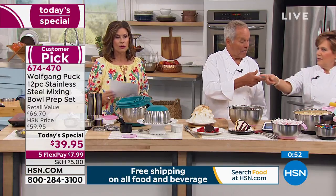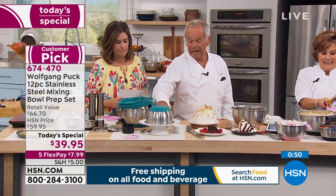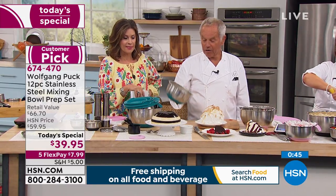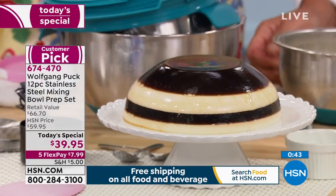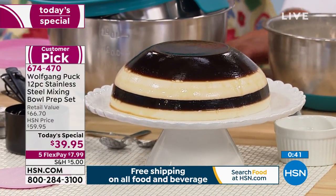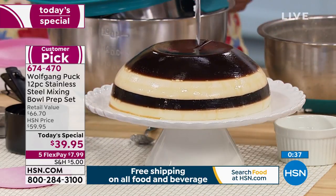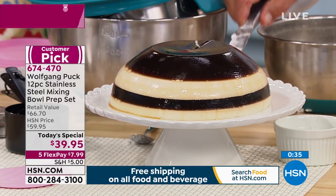Okay, so you're making cookies, like cookie doughs, baking. Here is a panna cotta. Look at it. Coffee and cream. Beautiful. Eat it. You don't have to tell me twice. Oh, gee whiz. Look at that. Panna cotta is gorgeous.